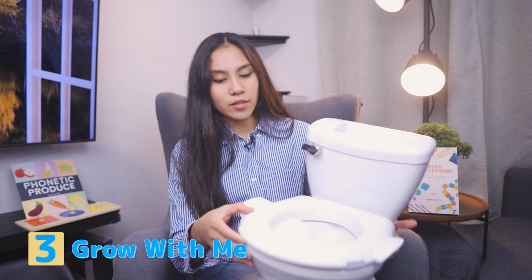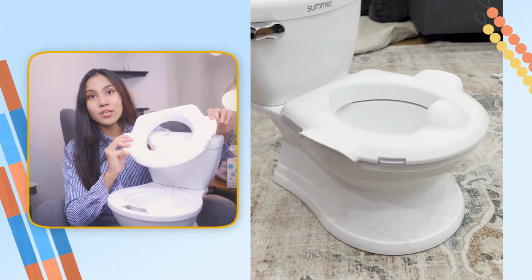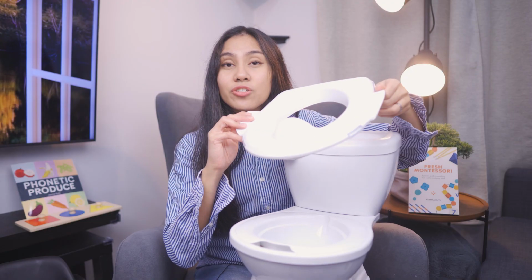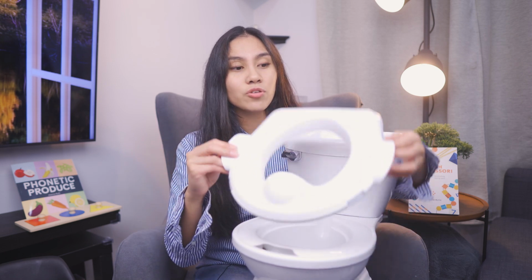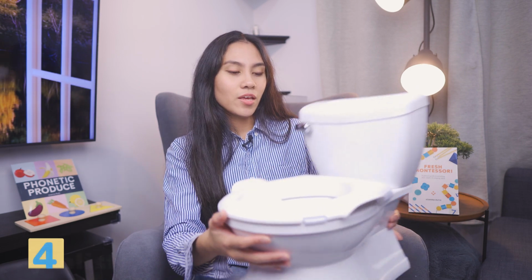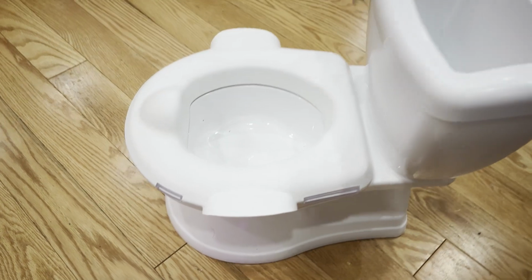Another thing is, I love how this part comes off. So when your child is trained, when your child is ready to use an adult-sized potty, you can actually transfer this onto the toilet. So it becomes like a 2-in-1 where you have a small potty for them while they're still small and learning how to use the potty, and when they're old enough, you can use this as they are growing. So it's a grow-with-me type of potty. And then another thing I love about this is how realistic it looks. Look at how realistic this looks compared to another child type of potty.